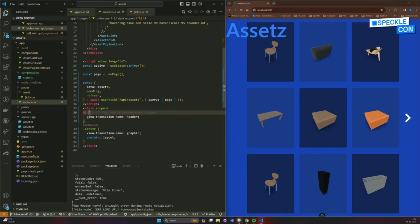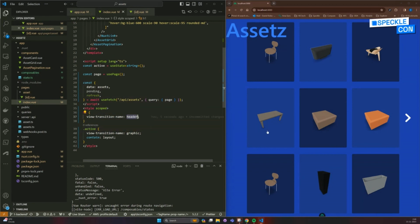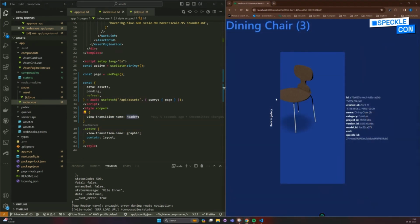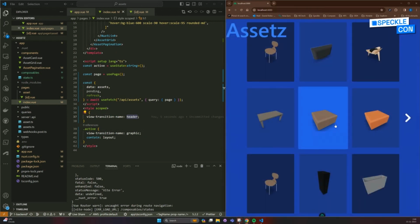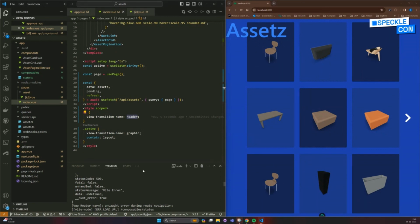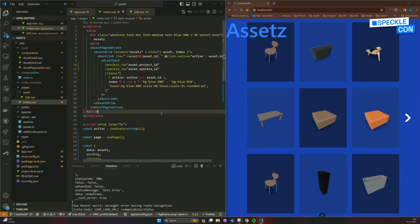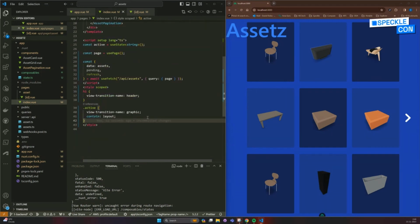So we basically do the same. We just have to call the transition with a particular name, and it figures out the rest. So you can see that those headers are animating also from one to another. Yeah, kind of cool. It gives you this Android or iOS vibe in the web. So really waiting until this API will be implemented across all the browsers.